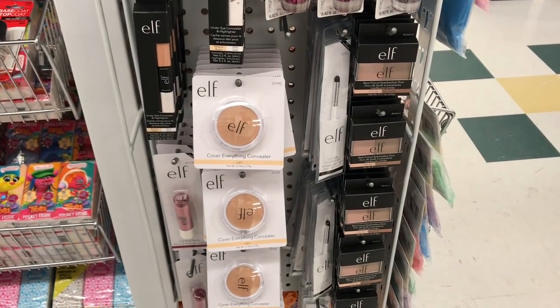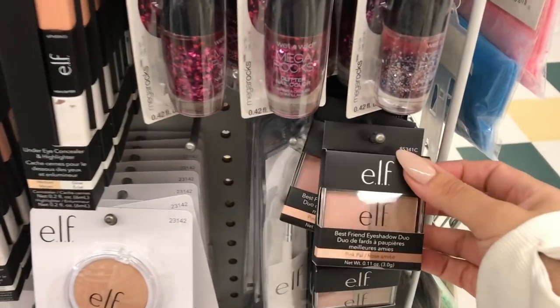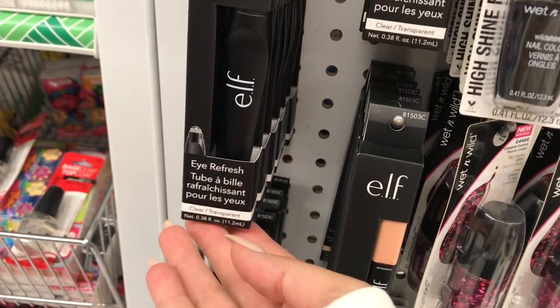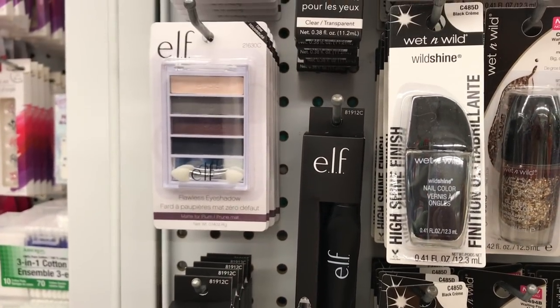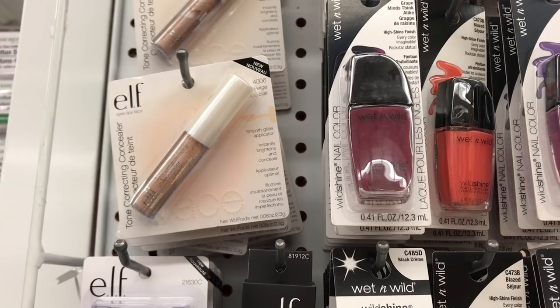One thing I do love about this store is when they have brand name makeup, you'll always find it on this little end unit. So this is something I have to remember to just immediately go to the end cap. See here you have your e.l.f., your Wet n Wild, just a ton of brand name products.